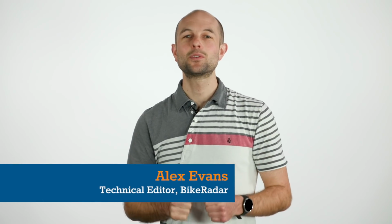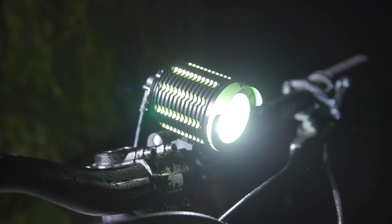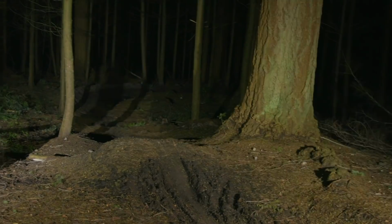I'm here today to talk about bike lights. Now, if you've never been riding at night, you're certainly missing out. It can really bring new life to old trails. Generally speaking, the brighter your lights are, the easier it's going to be.